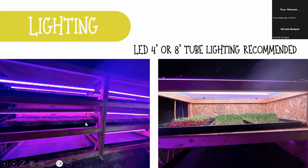These ones on the left too are just a blue and a purple light, and the idea is that it only has the wavelengths or the frequencies of lighting that plants need for growth. I don't know, I think they're maybe a little bit more efficient, but keep in mind, microgreens are only under lights for 10 days. And actually they're only under the lights for about 7 of those 10 days. So it's a very short period of time.